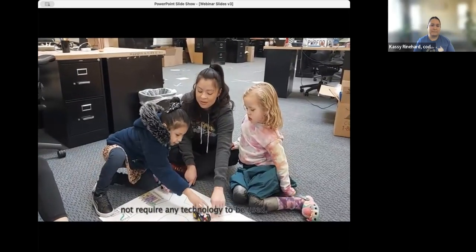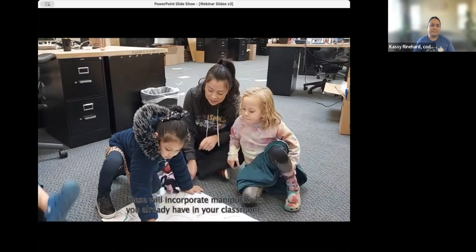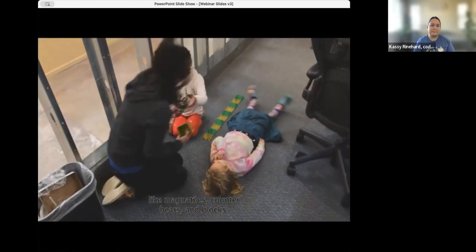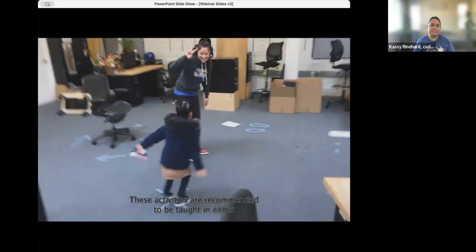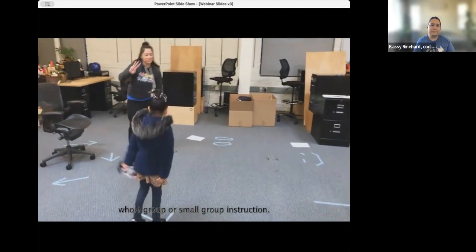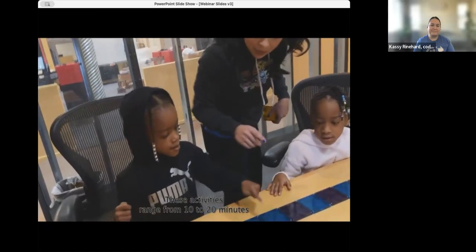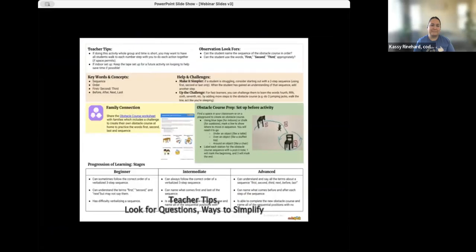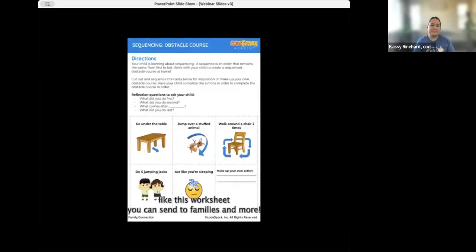Unplugged activities do not require any technology to be used. These will incorporate manipulatives you already have in your classroom, like magnetiles, counter bears, and blocks. These activities are recommended to be taught in either whole group or small group instruction. These activities range from 10 to 20 minutes long. Here's an example unplugged activity guide that includes curriculum connections to the curriculum you currently use, teacher tips, look for questions, ways to simplify or extend learning, family connection suggestions like this worksheet you can send to families, and more.